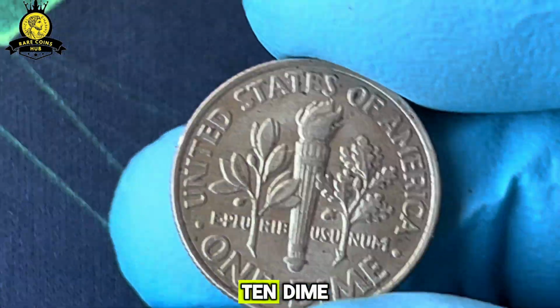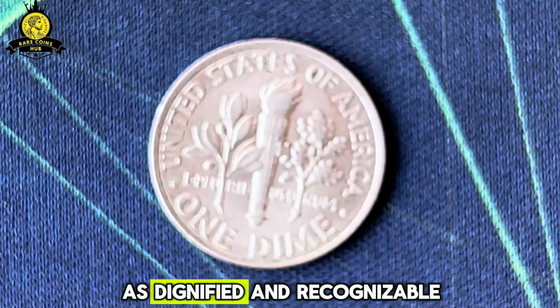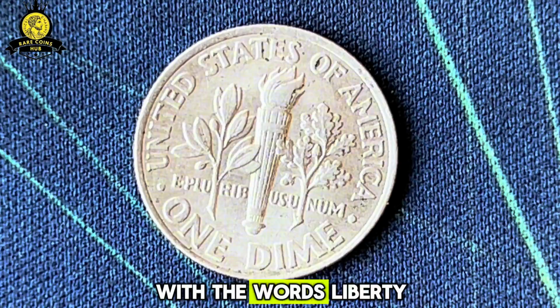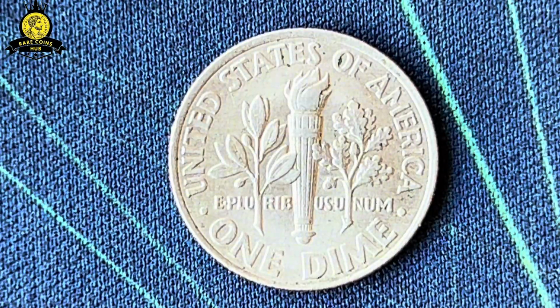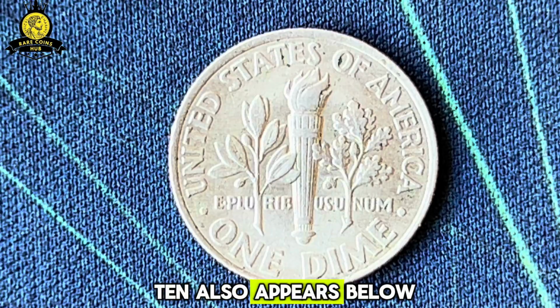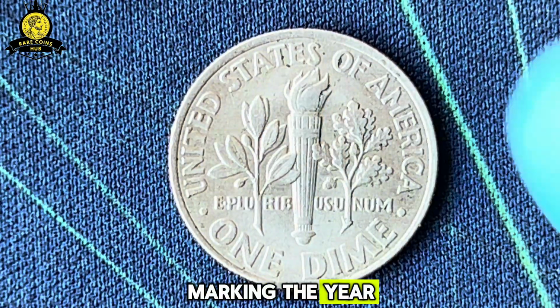On the 2010 dime, his portrait remains as dignified and recognizable as ever, with the words "Liberty" and "In God We Trust" inscribed around the rim. The date, 2010, also appears below his image, marking the year the coin was minted.